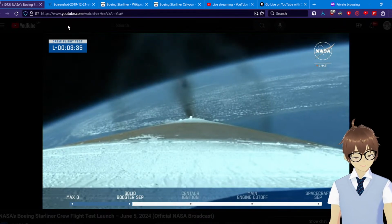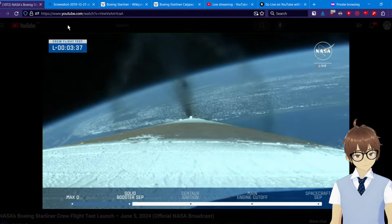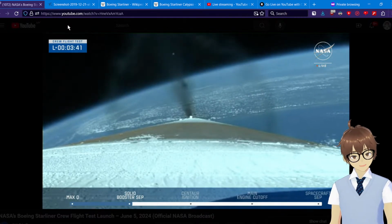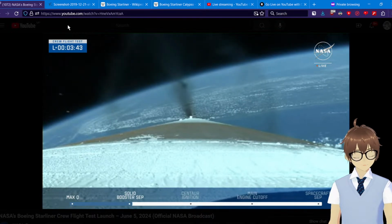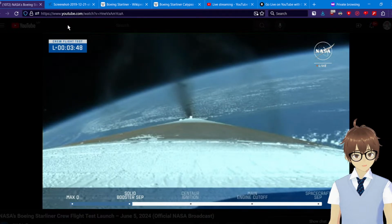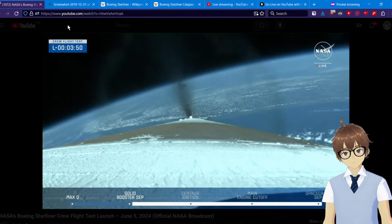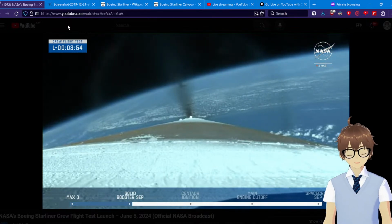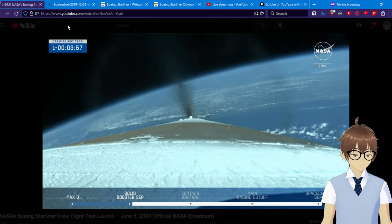And that's some black bloom from the burning of the Kerolox. The Atlas booster is now throttling back to limit the G forces on Butch and Sonny, trying to limit them to around 3.5 times the force of gravity you would feel on the ground. So I was correct, it has to maintain around 3G here.